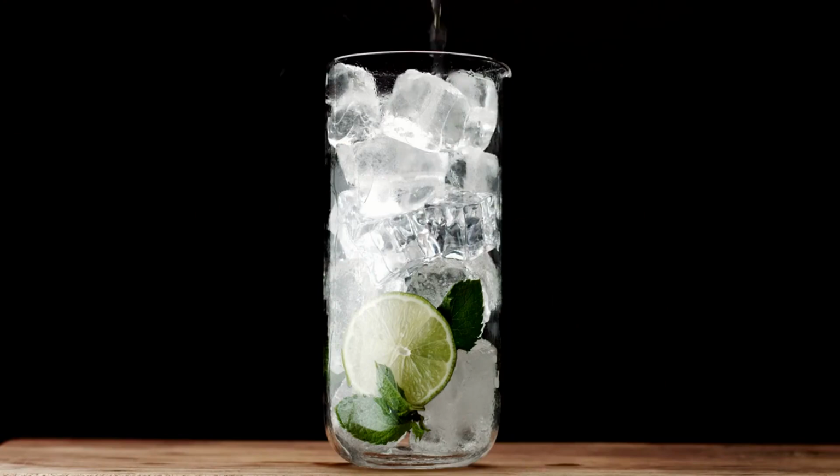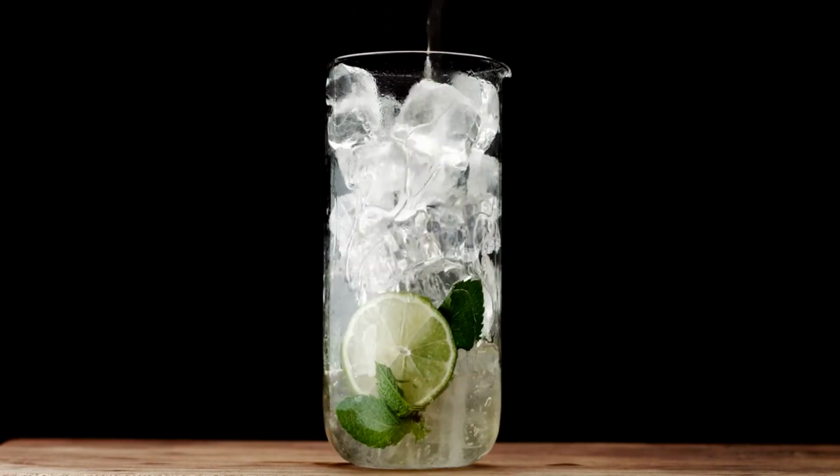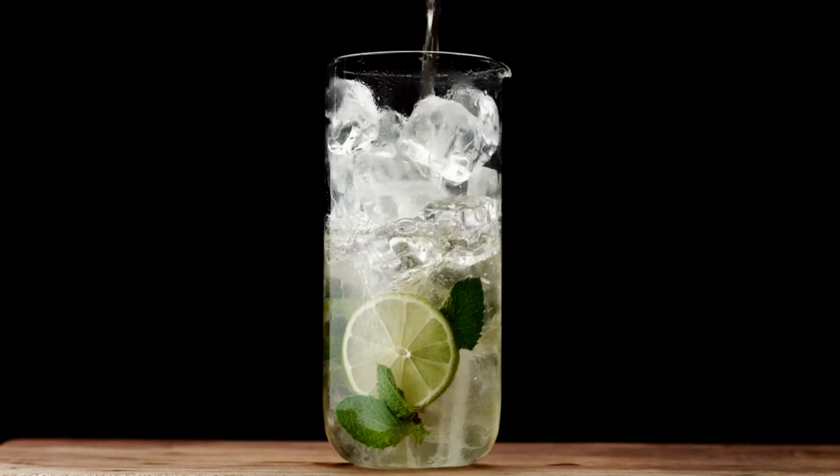Hydration is also key to gut health. Drinking plenty of water throughout the day helps keep things moving smoothly in your digestive system, allowing those good bacteria to do their job effectively.